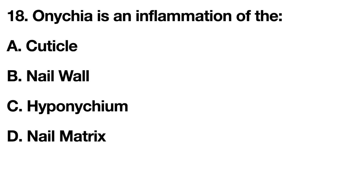Number 18. Onychia is an inflammation of the A, cuticle, B, nail wall, C, hyponychium, D, nail matrix. The answer is D, nail matrix.